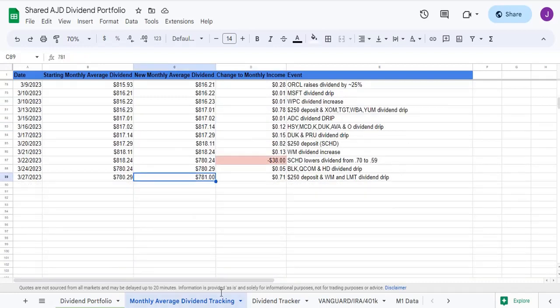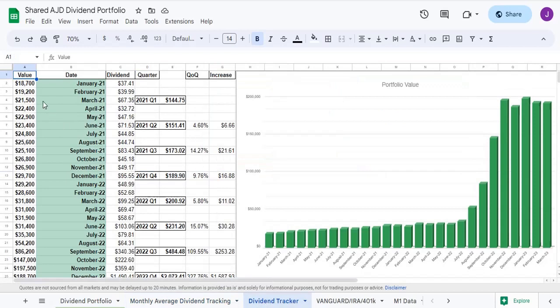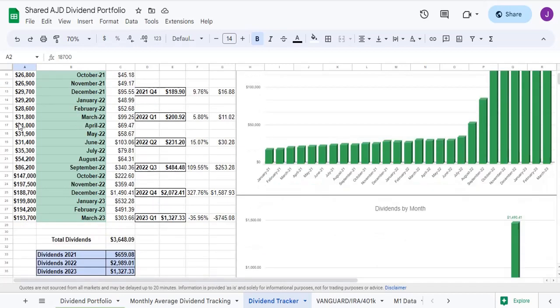So let's go. I'm going to show you real quick. I have a Dividend Tracker tab. It shows you what this portfolio has done. I started doing videos in January 2021. You can see my starting value was $18,700, and we got to a point where I was touching $200,000. I actually hit it, and it's come down several times just with the market volatility. So I'm in the 190s.